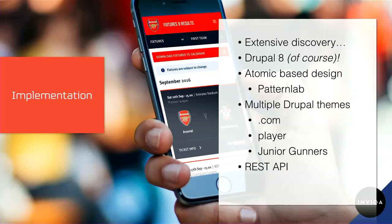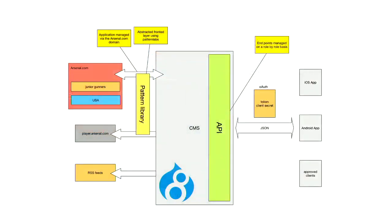And then ultimately, it had to power a REST API. Their existing platform had a REST API that serviced their mobile apps, and this platform would have to be a direct replacement for that. So we sketched out a basic architecture diagram for that, with Drupal 8 at the center of everything, acting as a content hub, delivering JSON to the Android and iOS apps, delivering RSS feeds and content out through the pattern library out to desktops and mobiles in that way.